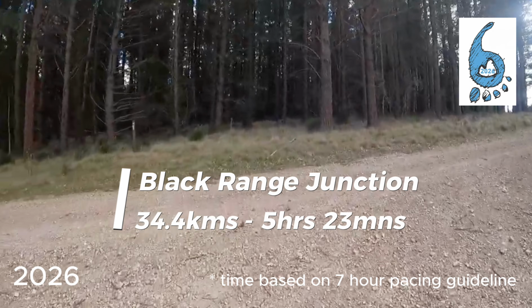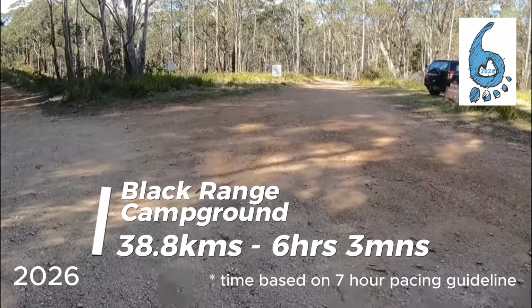Then there is one at the end of the Black Range, 34.4 kilometres in, where the start of the new Pine Forest Loop is. You then get another one at around 38.8, which is when you come out of the Pine Forest Loop at deviation, and then of course the finish line.